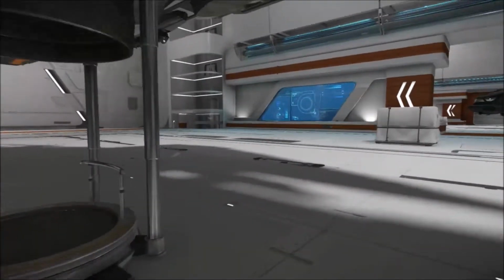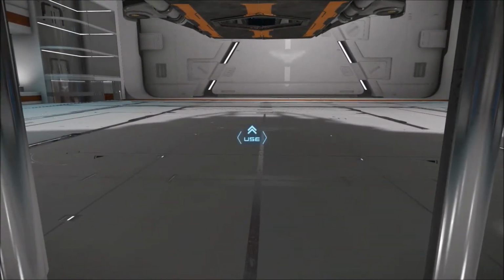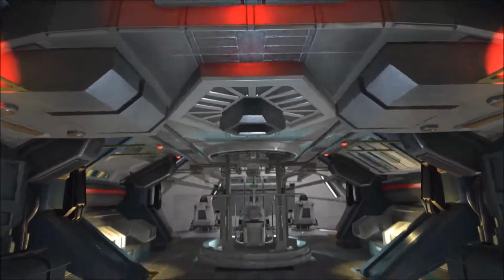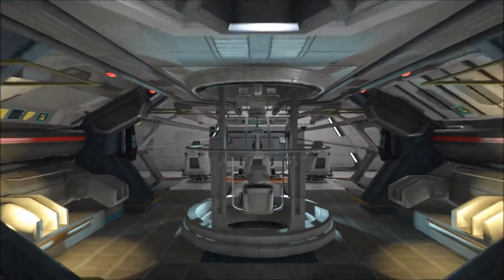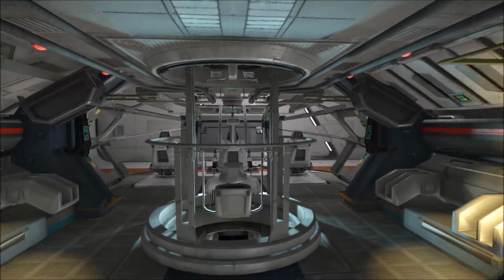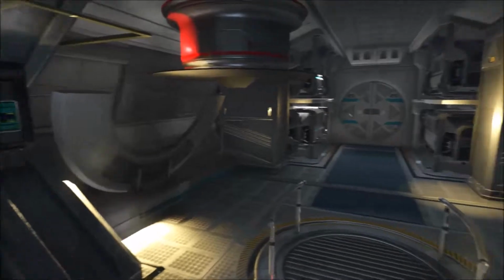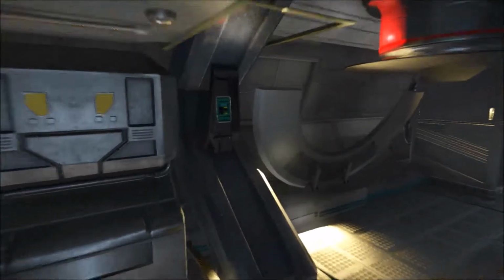Well, I say us, but what I really mean is me. You guys can come along for the ride, apparently. Here we go. Now we come up and we're looking directly at the bridge area, and you can see we've got several things of interest. And I'll just kind of swing around here, and here's the crew compartment right over here.